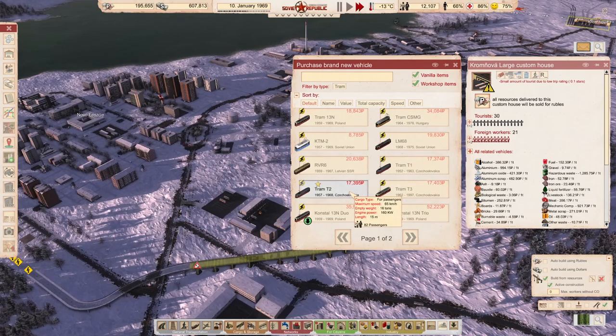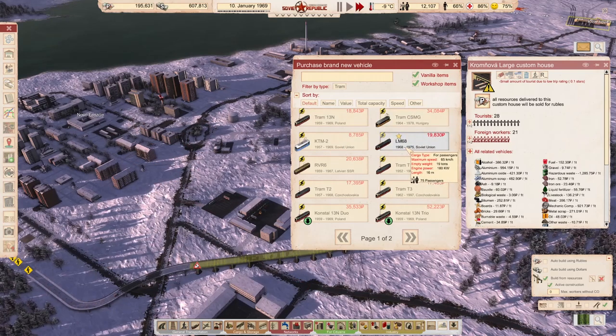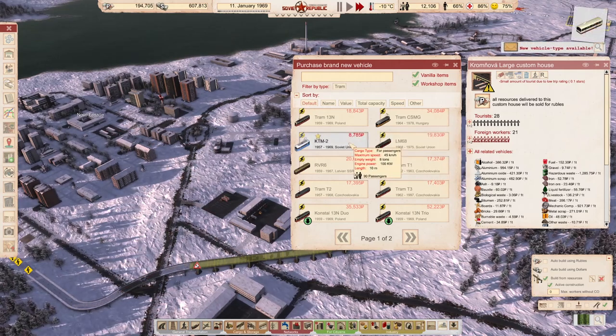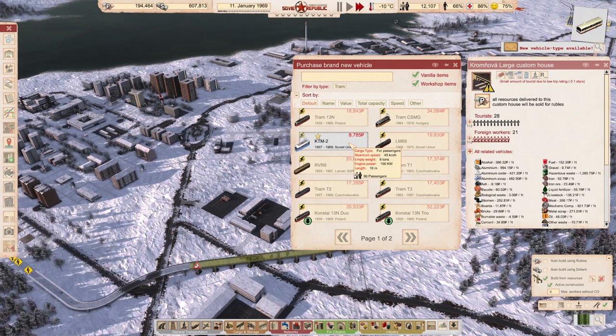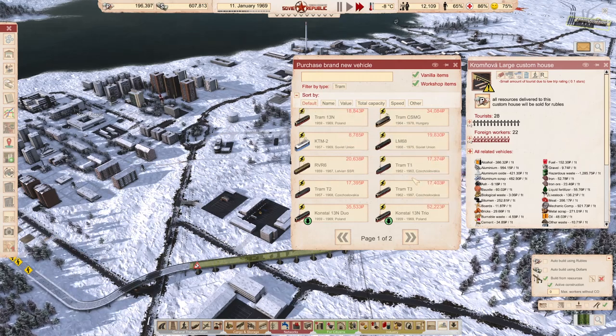So 15 meters is the thing that we're looking for. This Polish one is 68 kilometers per hour, which is great for us. Looks like this is 19 tons. Pickle Babushka mentioned there, how much did they cost? 30,000. 18,000 is this one. I think this is gonna be great. I'm really, really looking forward to putting this in operation.